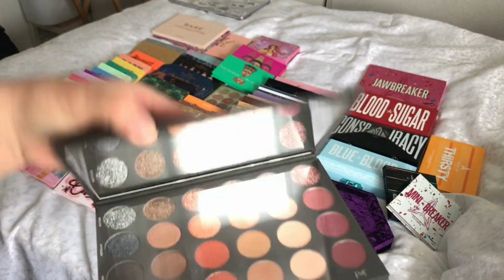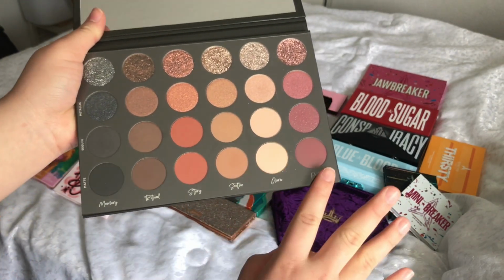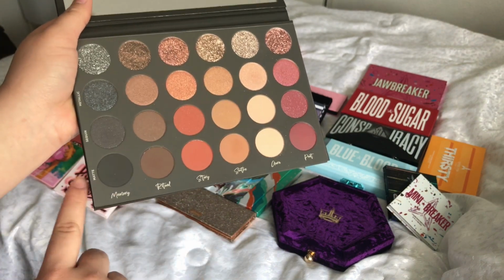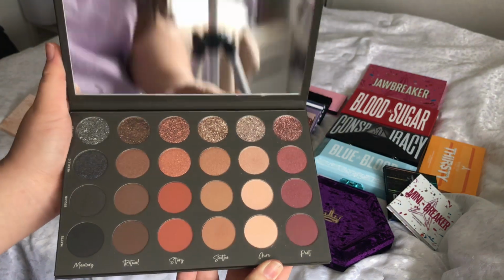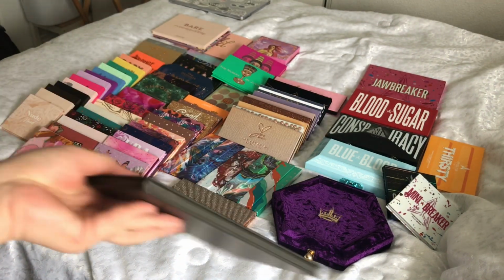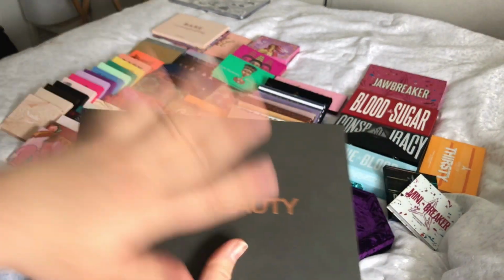It has a good set of neutral shades with a little fun pop of color here and here. It has literally four different textures for you to play with and learn. But honestly, if you have this collection, you don't need this palette at all. You really don't. You don't need it.